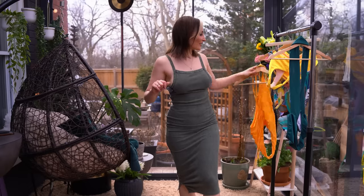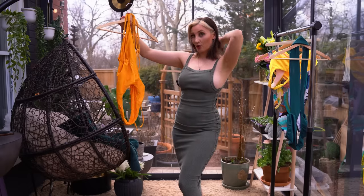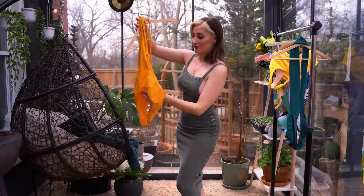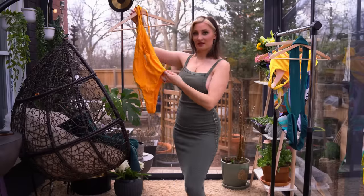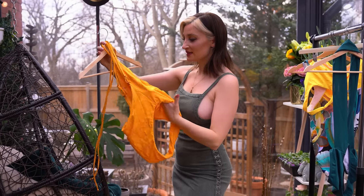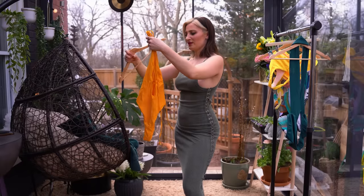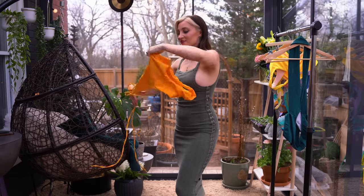Next one we're gonna try on is this gorgeous burnt yellow or orange color. It's super stunning. It's also, yes, here's the front. It's also high-waisted, which we love a good high-waisted. It's stunning. I want to show it off a little bit more. Let's see if I know which way is the front.